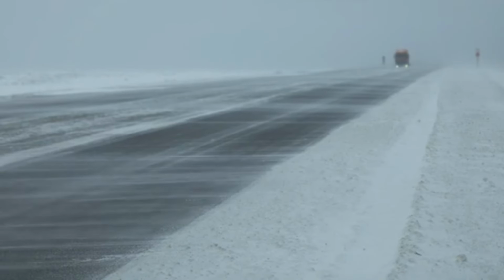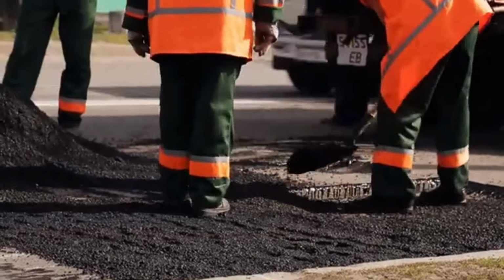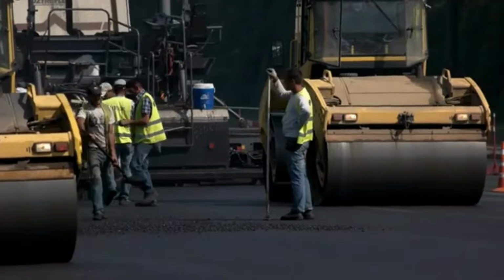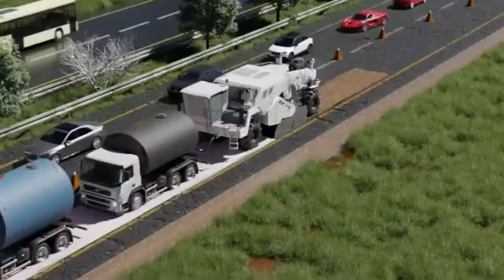Working with asphalt is much easier than concrete because all you have to do is heat it up and it gets soft and you can move it around. But with concrete, it gets hard and it's hard forever. Cold is not good for asphalt either. It makes it extremely hard and that makes it brittle. That's why roads get destroyed in the winter much more commonly than in summer.